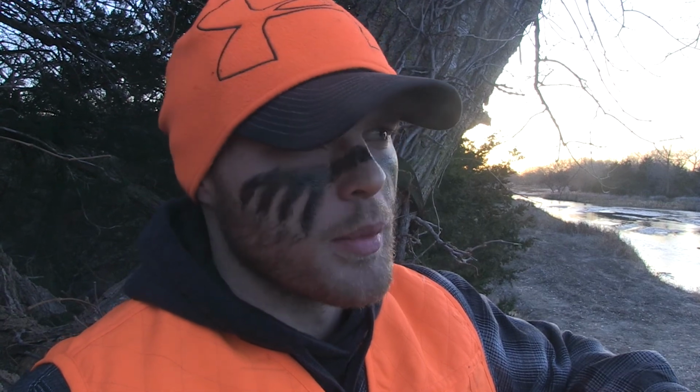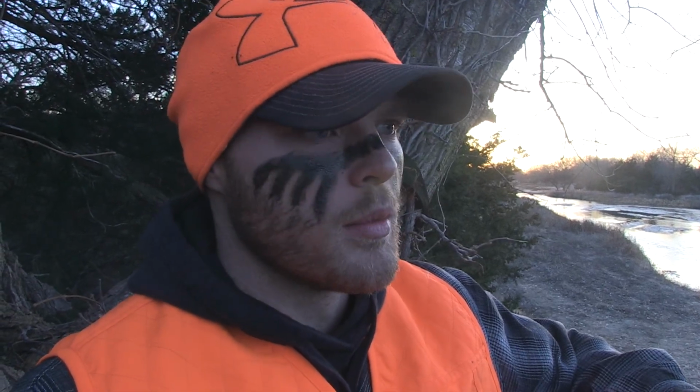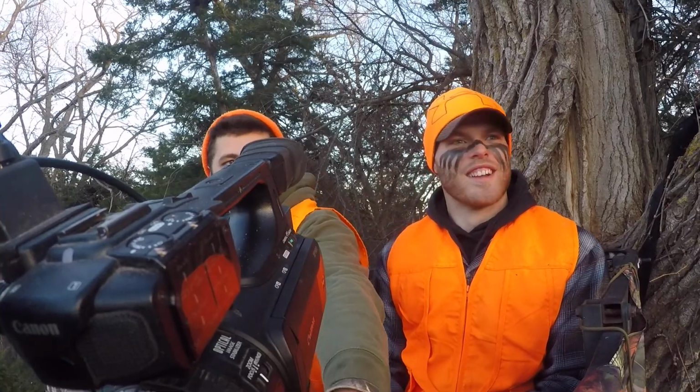So I'm very pleased. We're gonna sit this out till sunset. We got probably about another half hour left to light. Braden's got a tag for a buck. We just had a buck cross down here, so we'll kind of wait out the evening and see what happens. So when it gets dark, we'll go track that deer and hopefully get a recovery on him.